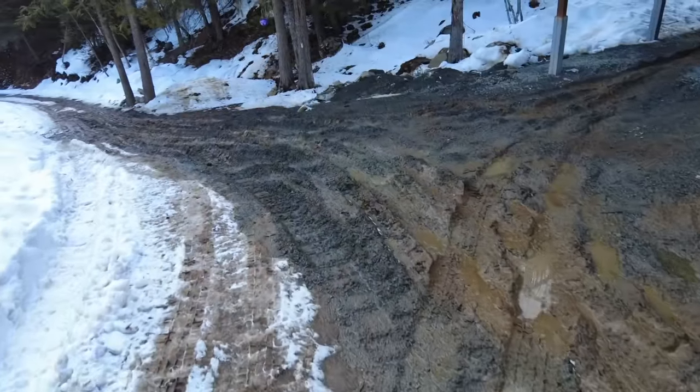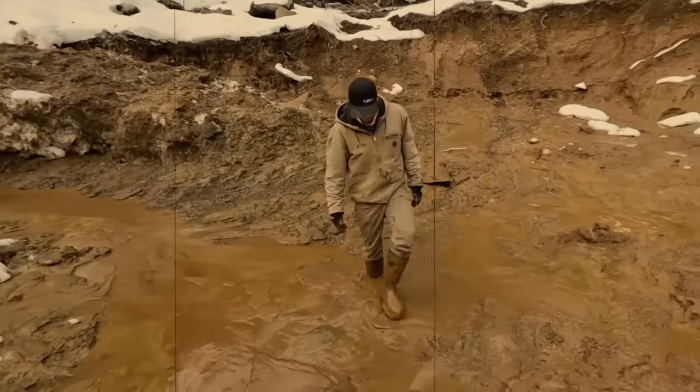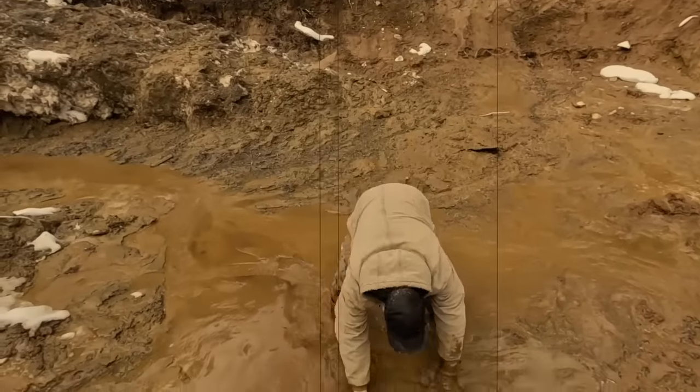You might remember that last year the mud got so bad around here that we pretty much just had to leave. This is something else. I'm the mud monster. Well, so far in this spring breakup, things have been way better this year. Our new road is actually holding up really well and we're not even dealing with mud on it.